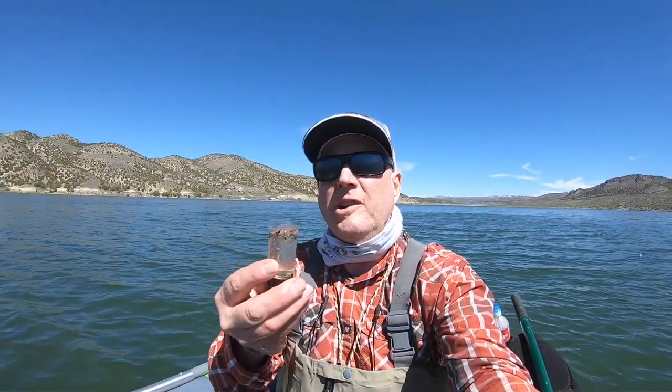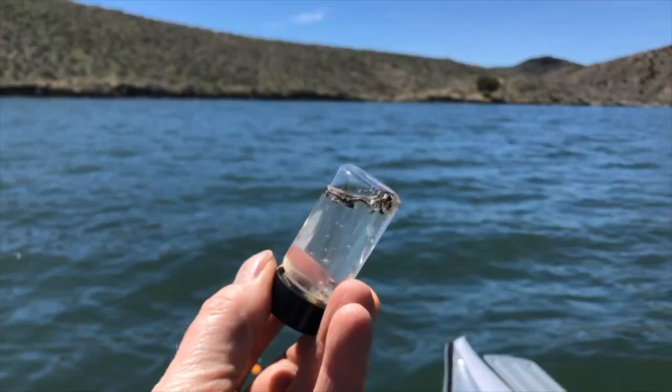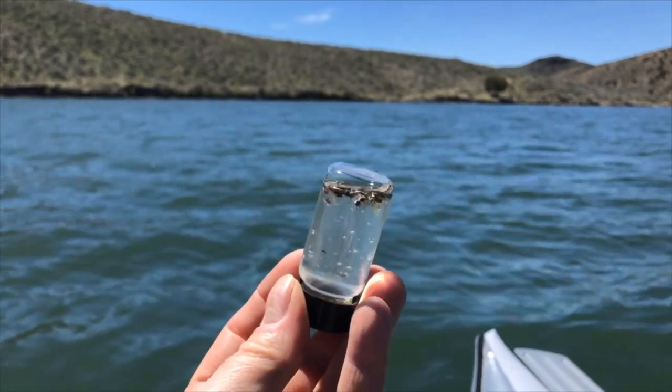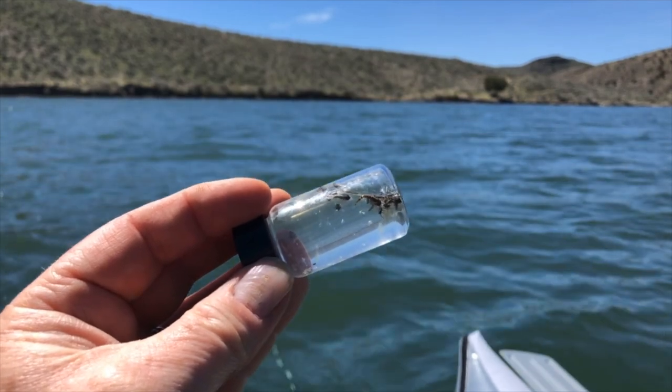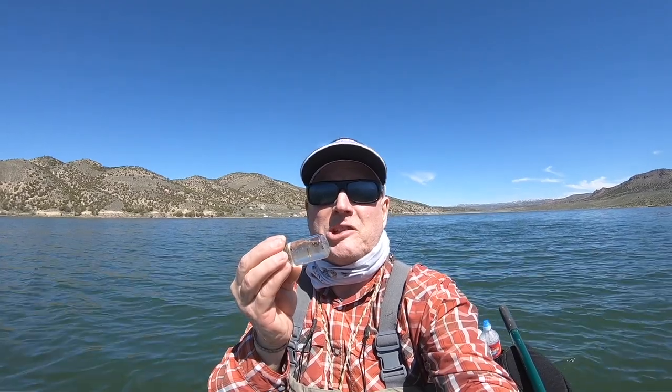Just pumped this fish and it's crawling with chironomid pupa. Not sure if it'll show up on the camera, but it's chromed up and wiggling around. There's got to be 15 or 20 of them in there bouncing around. So chironomids are looking good. Smalls, about 14s and 16s. Back at it.